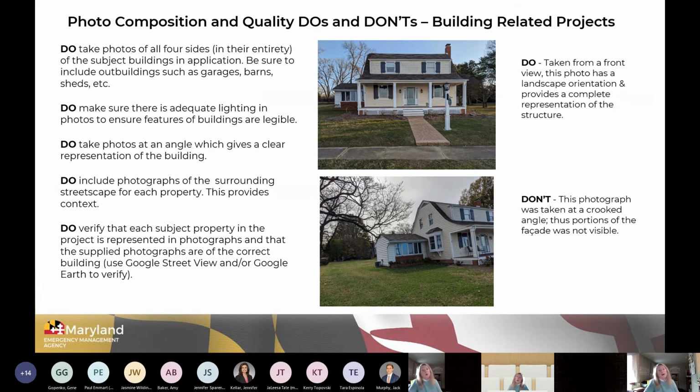So some other quality do's and don'ts. Do take pictures of all four sides in their entirety of the subject buildings and applications. Include outbuildings such as garages, barns, sheds, etc. Make sure you get those windows, those shutters, those doors, the chimney, all of those things need to be in there. Do make sure there's adequate lighting in the photos to ensure the features of the buildings are legible. Sometimes, if the weather isn't cooperating, you may have to go back out.